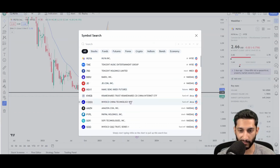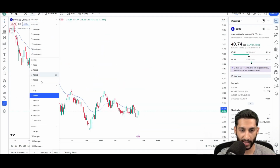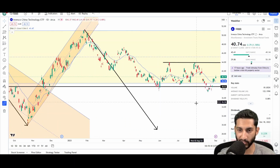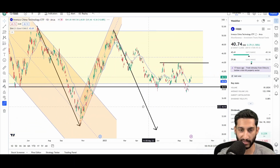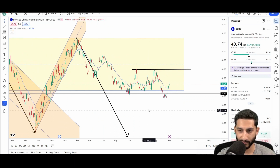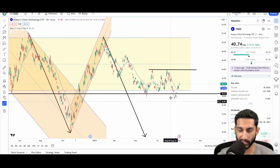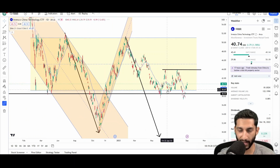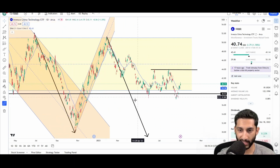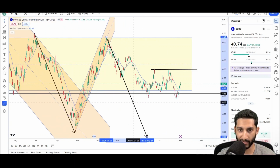The first one, Invesco China Technology ETF, CQQQ. So let's go and add that to the roster for the Chinese Smackdown, or Chinese Showdown, for Saturdays. So here's CQQQ. Again, more bullish than other Chinese stocks, where we are back inside this yellow range, back above this $38 support level.